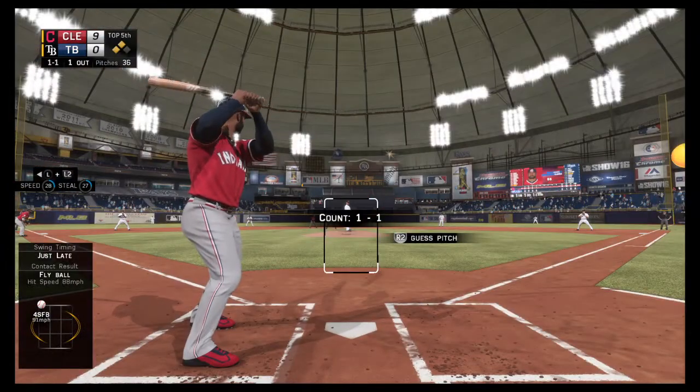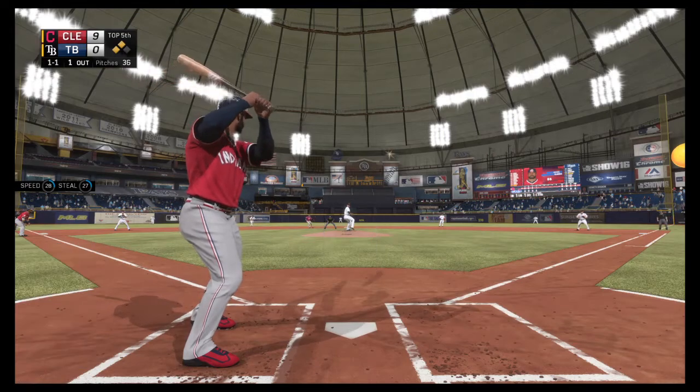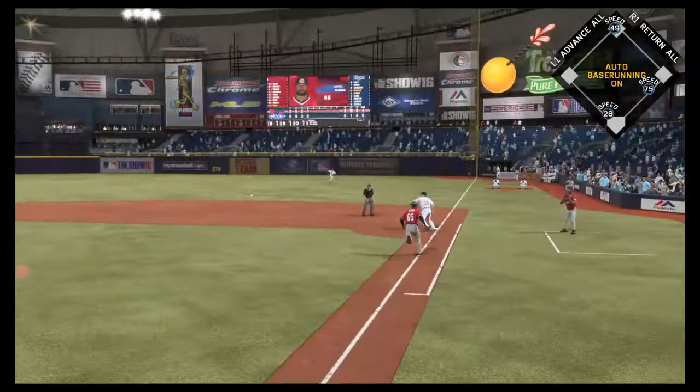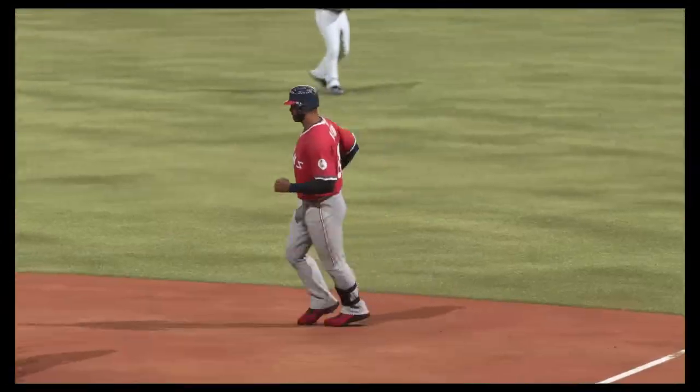Second baseman, into the box, Angel Ojeda. And he'll be looking to add on to his 2 RBIs from earlier. Grounded to third. Longoria's there. Throw to first is in time, but meanwhile the runner is in to score.